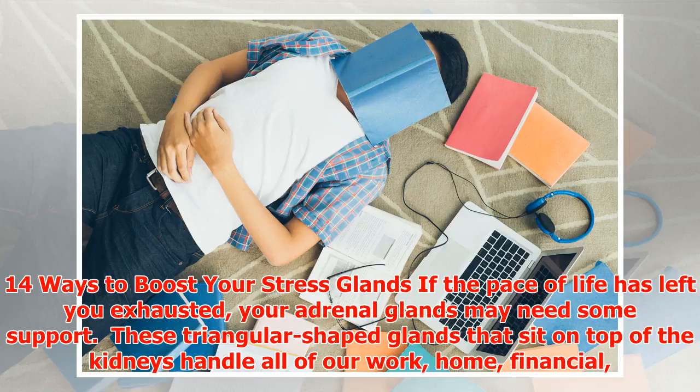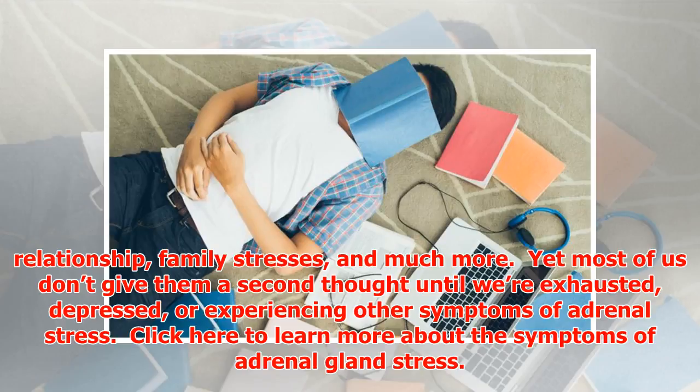14 ways to boost your stress glands. If the pace of life has left you exhausted, your adrenal glands may need some support. These triangular-shaped glands that sit on top of the kidneys handle all of our work, home, financial, relationship, family stresses, and much more, yet most of us don't give them a second thought until we're exhausted, depressed, or experiencing other symptoms of adrenal stress. Click here to learn more about the symptoms of adrenal gland stress.